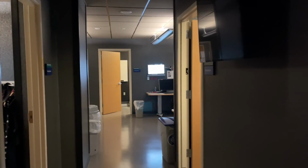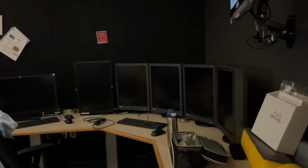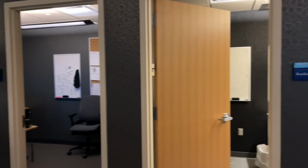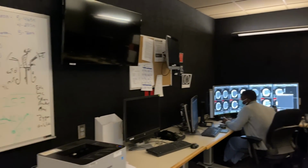Our neuroradiology reading room is off of our main hallway. In this room we have 8 workstations, 4 for both residents and fellows, as well as 4 adjacent rooms for the attendings. Other main areas at St. Mary's that have reading rooms that are similar to this that we didn't visit for the sake of time include the intervention, ultrasound, and nuclear medicine practices.